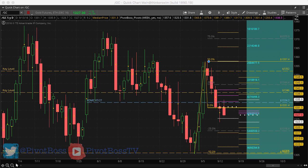zone. Came just shy. But right here, 1352, as soon as we started to see this start to give out above 1352, we mentioned there could be a pullback. And that pullback could take you right between 1330 and 1334, and that's right where we are. So a nice series of strength first up, and then a show of weakness on the way back down. And now we're sitting right around the midpoint of the key range.